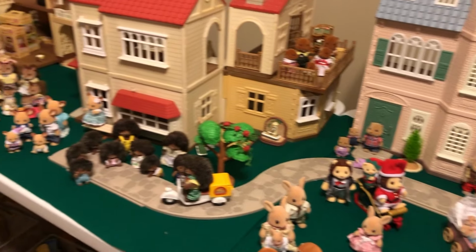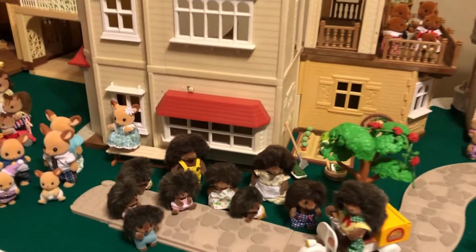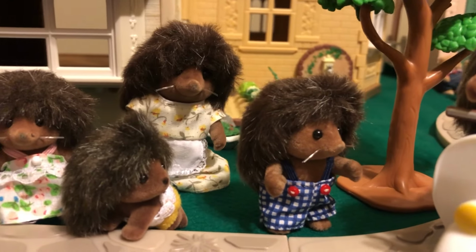So this is our like assorted animals over here, farm and safari and exotic animals, all in this location. And then we have kind of like the rodents, I would say, over here, or the field animals, forest animals. These are the hedgehogs. Here's the pizza man. And the beavers would be in this category as well.